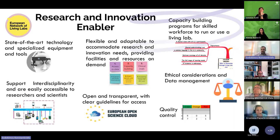All independent Living Labs, like the ones that I presented, have things in common that make them be called research and innovation enablers. All of them have state-of-the-art technology or specialized equipment that you cannot easily find everywhere. They are flexible and adaptable to accommodate research and innovation needs, providing facilities and resources on demand. So, for instance, if you go to the Thessaloniki Living Lab and you want to have access, in this real case, to patients with dysphagia, the Living Lab will use the resources in order to find access to patients with dysphagia, although they're not part of the ecosystem.